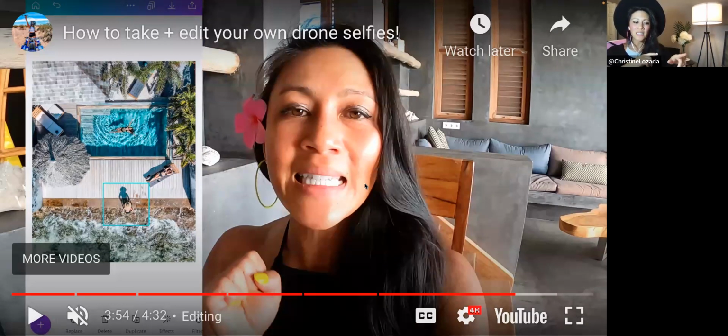The actual photos themselves, it's just the camera that is taking a continuous shot every 2 seconds. And I'm just running from spot to spot. And then I'm piecing them together in Canva. This entire taking the photos and editing it is something that took me less than 20 minutes to do. So it's very, very simple.